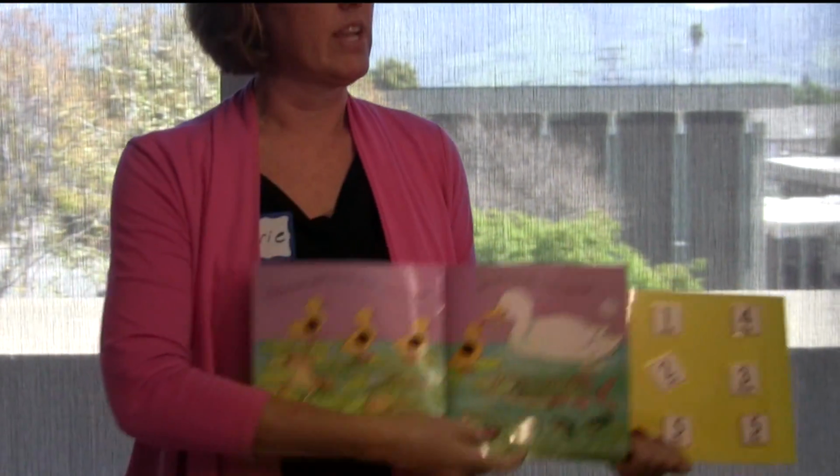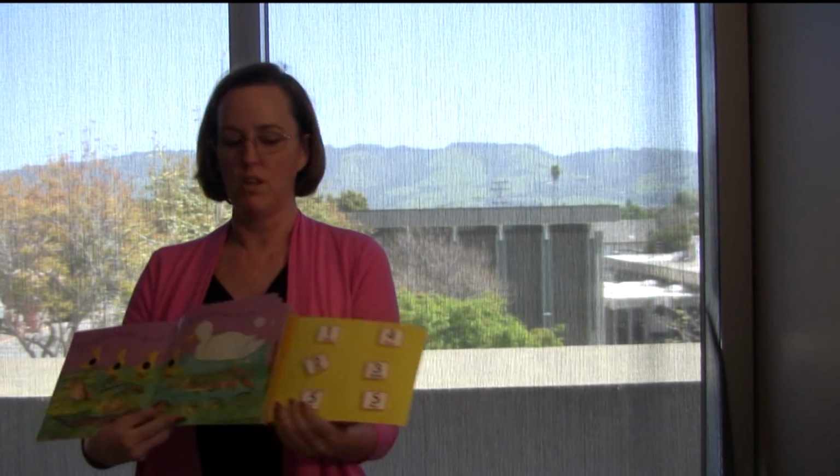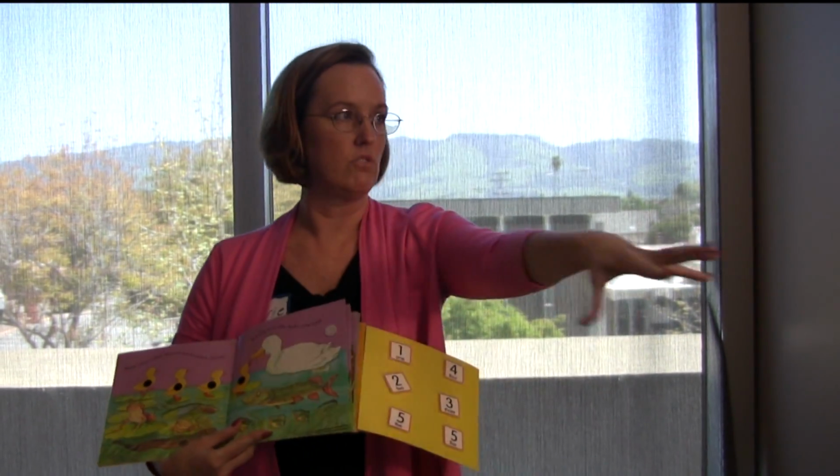Okay, so you just touch it: 1, 2, 3, 4. And then if you want to take it a step further, this is another book that has a twofer. You can actually say, okay, can you find the numeral that matches? What you could do is give out these numerals to the children. Who has the 4? Let's put it on the 4.